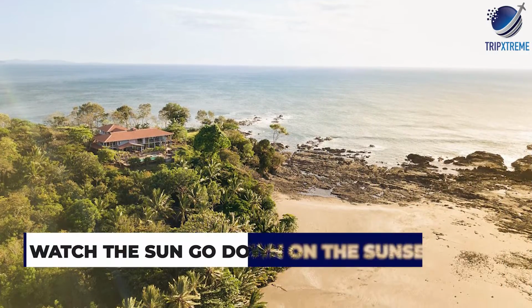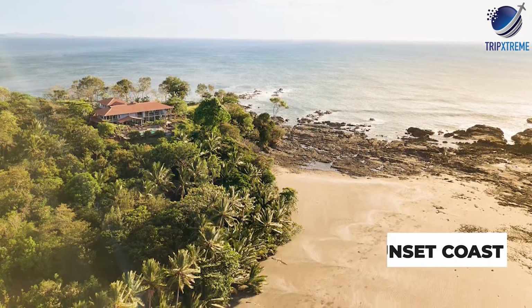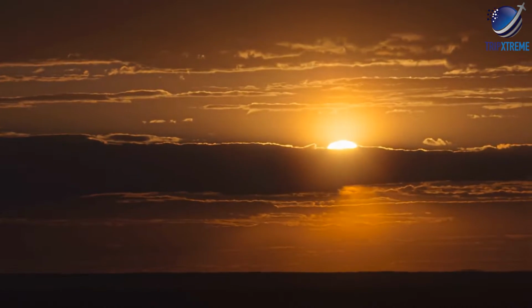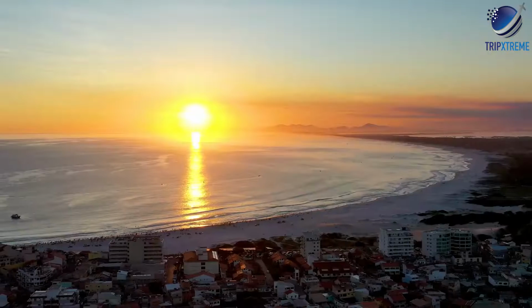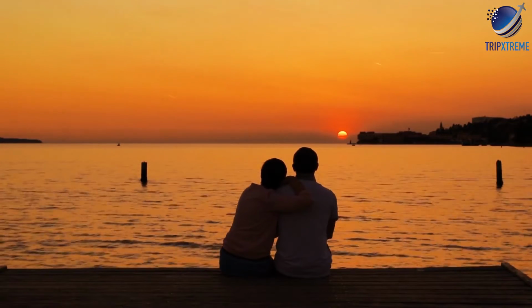And now at 3, watch the sun go down on the Sunset Coast. Where else? One of the very few places in Panama where you can watch the sunset over the Pacific Ocean, the Sunset Coast is an undiscovered area with small towns, wide open beaches, and a small number of lodges and inns where you can get away from the tourist scene.